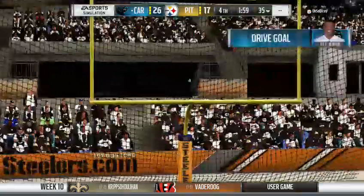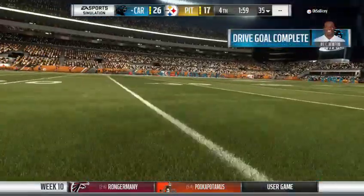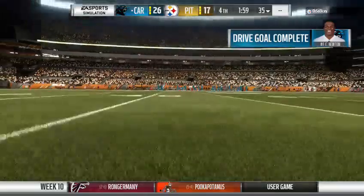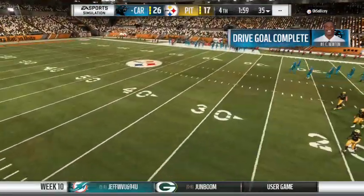And Gano's kick is right through. And high fives for that one as that drive ends in 3. Time for a break. We'll come back and see this one out after this.